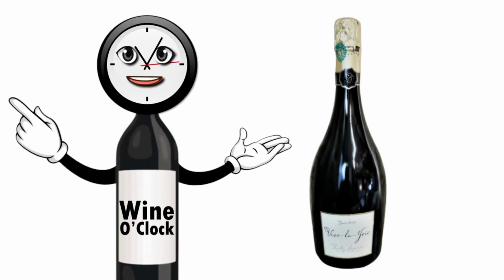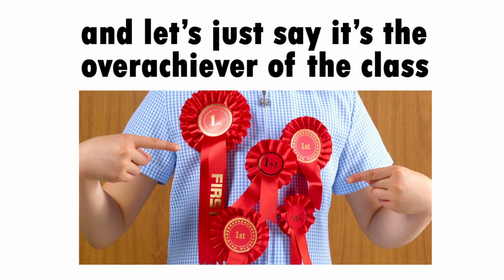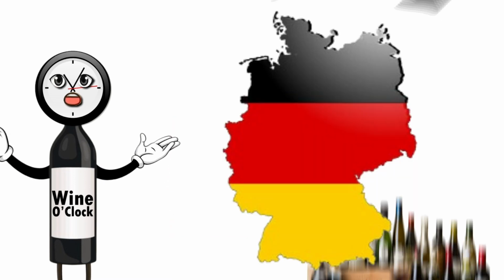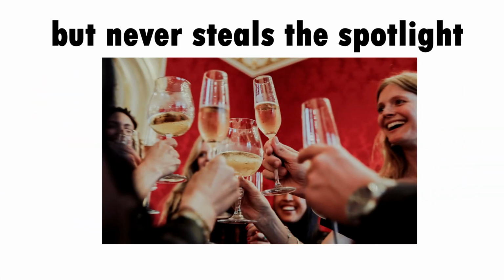Vive la Cremant. Sekt. Sekt is Germany's answer to the sparkling wine game. And let's just say it's the overachiever of the class. This bubbly knows how to keep it light, floral, and fruity, while bringing a touch of German precision to every bottle. Think of Sekt as the cool, low-key party guest who's always up for fun but never steals the spotlight.